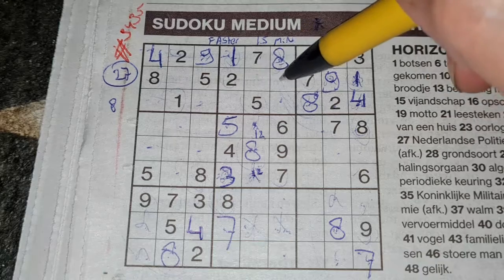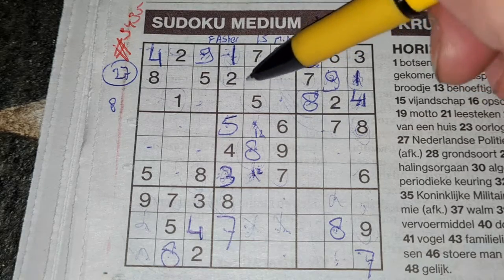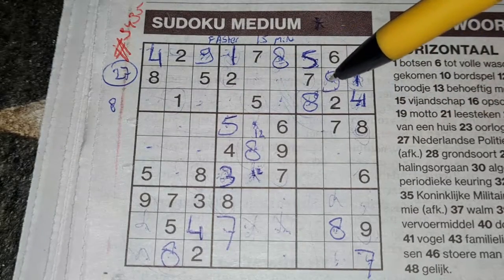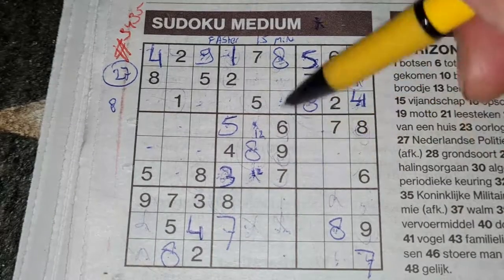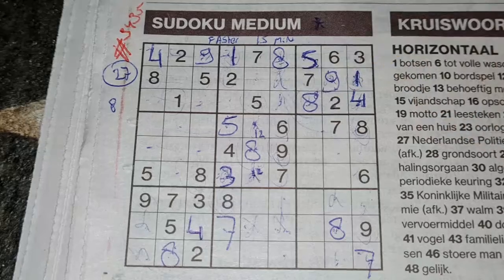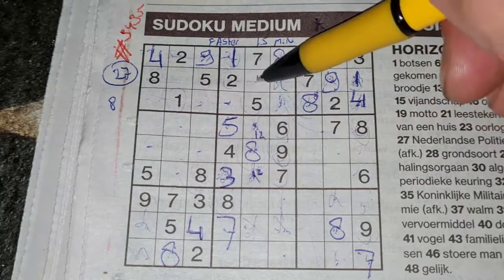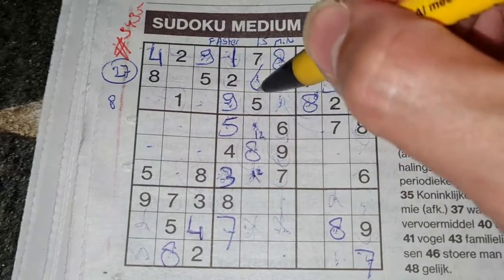3, 4. Yeah, 4 missing numbers in this big square. 2 of those missing numbers are the 6 and the 9. We have a 6 and a 9 in this column, so no 6 and a 9 in these two boxes. The 6 and the 9 goes in those two boxes as a pair, 6 and a 9. We see here 9, no 9 there, 9 should be here, and the 6 goes there.